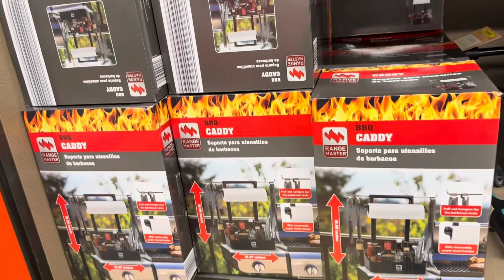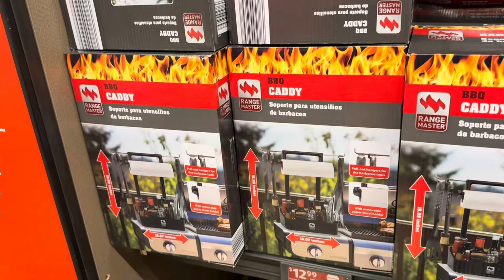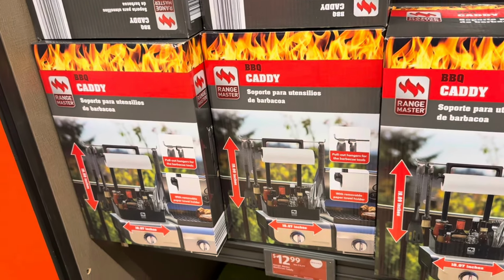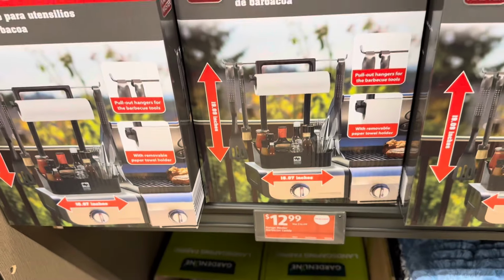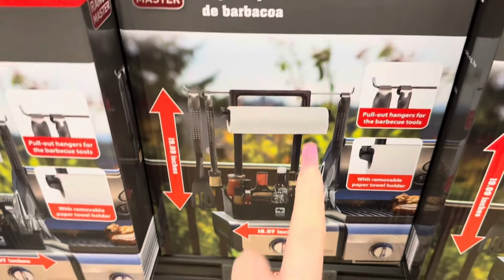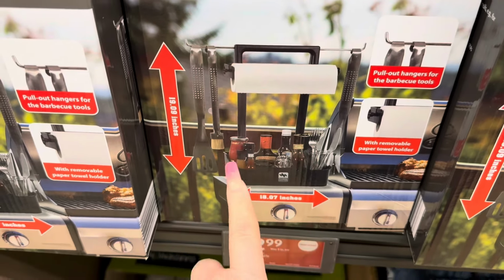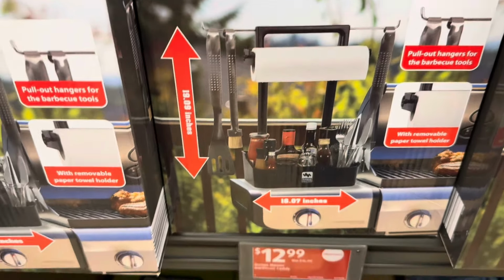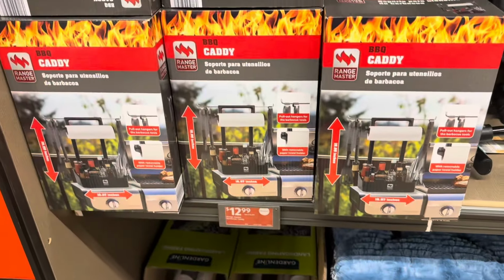Perfect if you're looking for a gift for your hubby or your dad or a man in your life, or maybe the woman in your life who loves to grill. This is a barbecue caddy. It was $14.99. It's on clearance for $12.99. How cool is this? Look, it holds your paper towels. You've got the extended rack to hold your utensils and the bottom area to hold the condiments that you are going to be using. What a great gift.